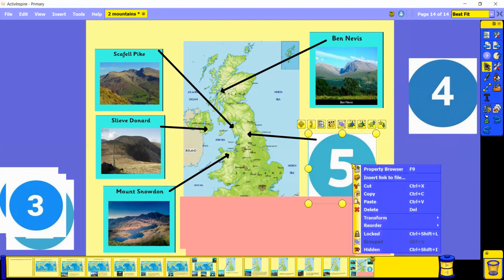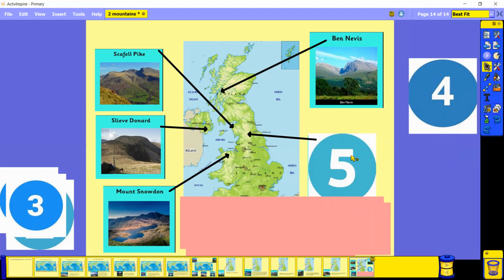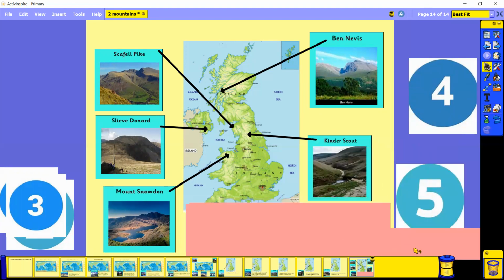And number five, we have Kinder Scout, which is located in the Peak District, just about an hour away from us.